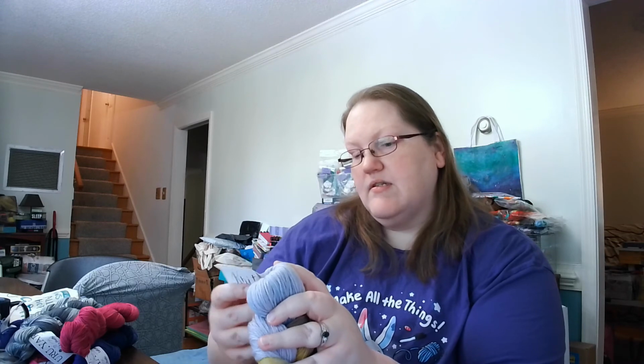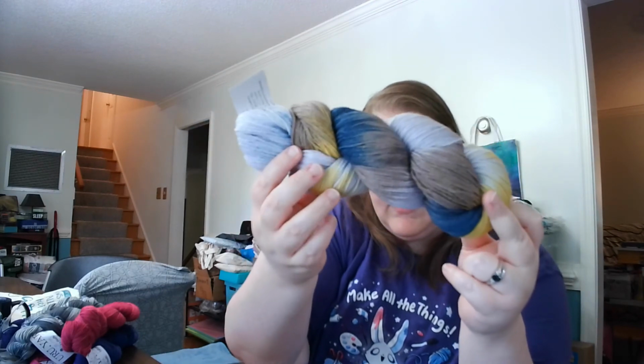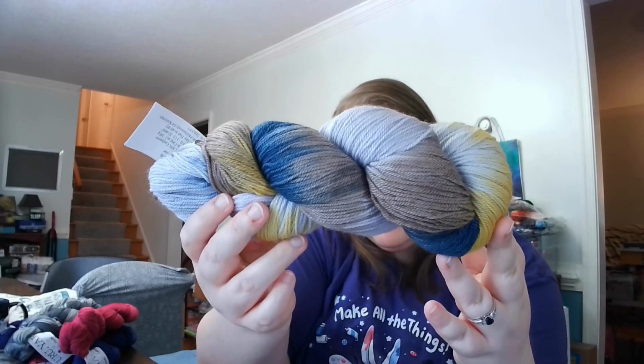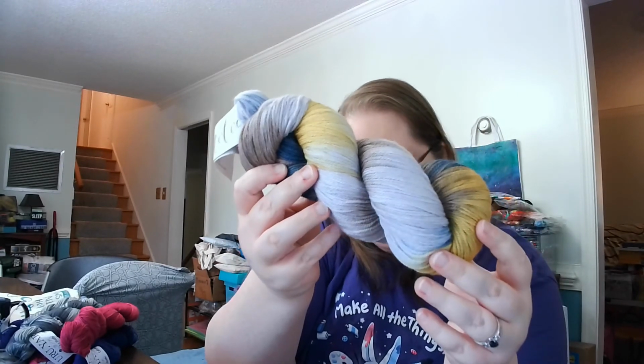So I got that. This other one is also a Knitology, but this is Knitology Sheen. So this is 75% merino, 15% silk, 10% cashmere. Fingering weight. So this is a little bit thicker than the sock yarn. So this might not make socks, which is what I had intended, but I could still make something pretty out of this. This colorway is Titmouse, which I thought was cute. So it's got blues and grays and yellow and a little bit of brown. So that'll make something cute.